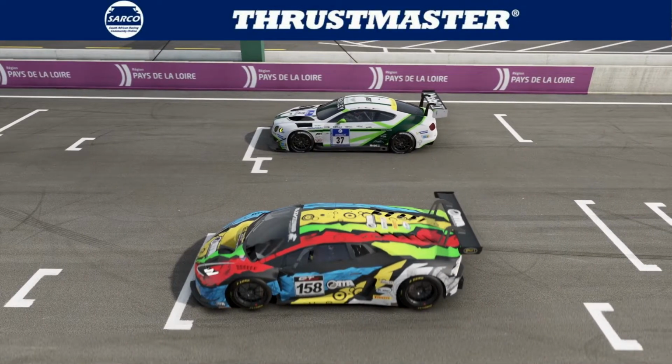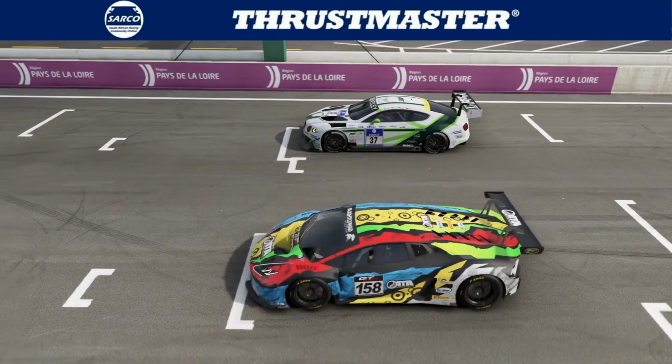Move up to row number 4, and TTR driver Dupi. He's in the white 37 Bentley and he lines up against Project Cat Racing's Ross. He's in a 158 Lamborghini and he has the red decal over the driver's side.